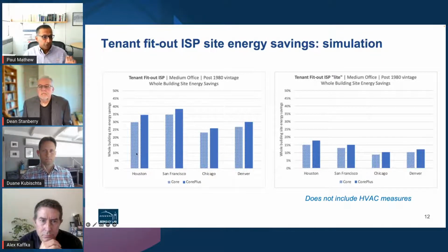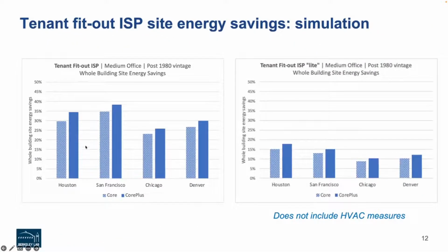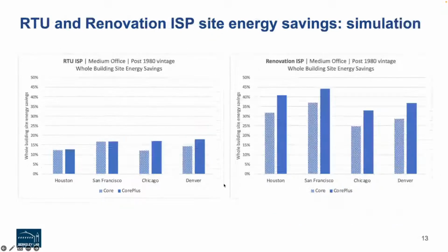The hashed bars are with the core measures, and the solid is the core plus some optional measures. So what you'll see here is pretty remarkable savings, again, for pretty modest measures at the site level. I mean, on the order of about 25% to 35-ish percent site energy savings. If you remove the HVAC and just do lighting, as a point of comparison, that cuts it in about half. So it's not really all about the lighting, the HVAC controls really made quite a difference here. For the RTU ISP package, that's what you see on the left here.